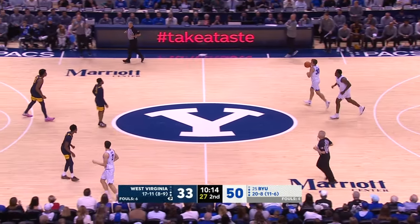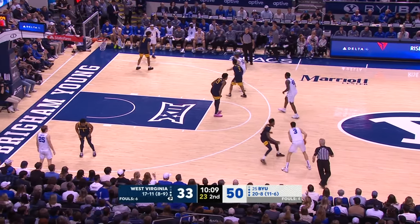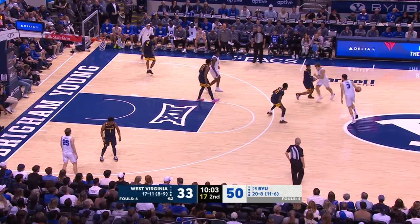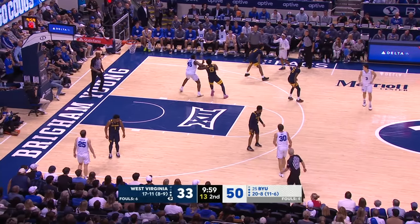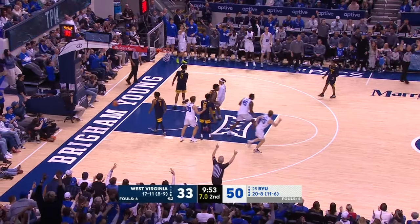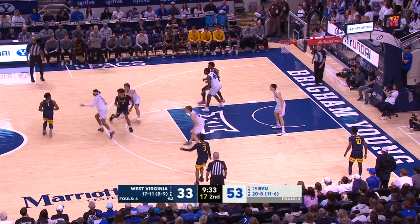And the offense of West Virginia extremely stagnant because the spacing is all messed up due to BYU not guarding non-shooters. Still just 1 triple for a BYU team that makes about 11 a game. Here's Dimon. He's got both of the threes tonight for BYU. Defensively, you automatically get better. And if you send a double, he has the vision to be able to pass out of it.